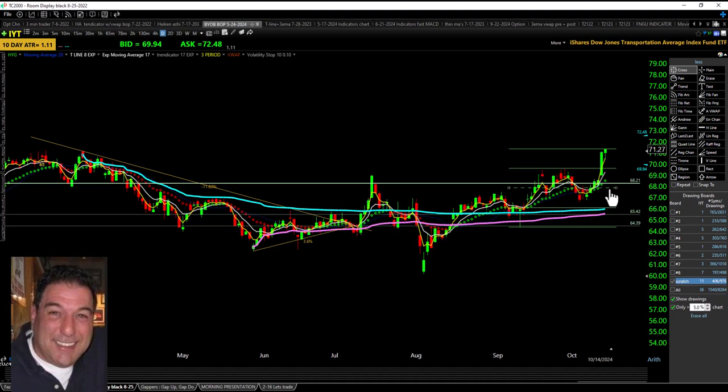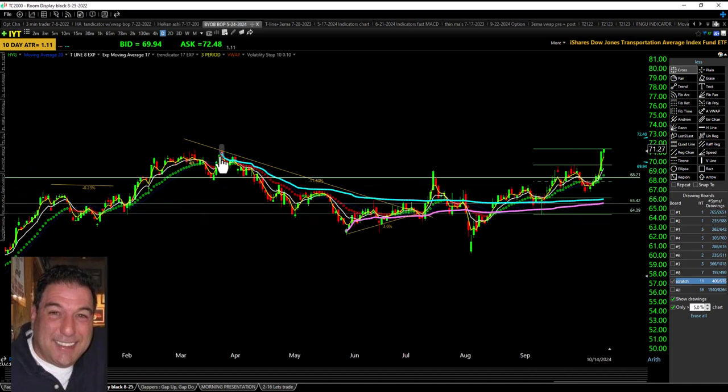Markets bullish, making higher lows, and guess what? Making higher highs. All-time high anchored VWAP, that's the blue line. Price action in an uptrend over the blue line. That's definitely bullish. All right, I'll take a few questions and then I'm going to call it a day until tomorrow.